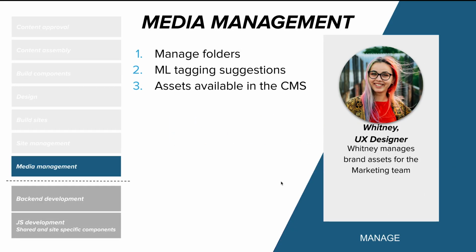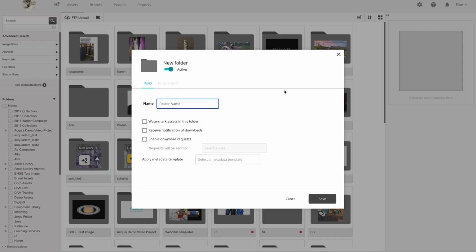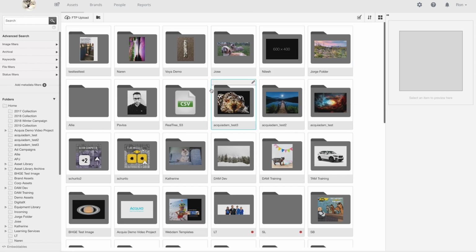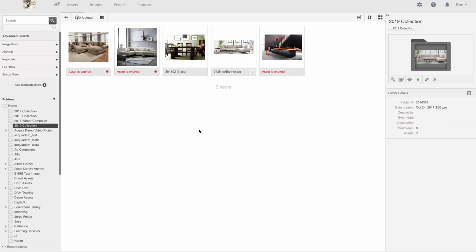Now we're going to follow the media management with Whitney, the UX designer. She's going to be using Acquia DAM to manage her media assets and make them available in the system. When she logs in, she gets a number of folders, and you can create as many of these as you like. And these folders allow her to manage the assets as well as who has access to them. But for now, let's take a look at one of these folders that we already have. We'll see the 2019 winter collection.